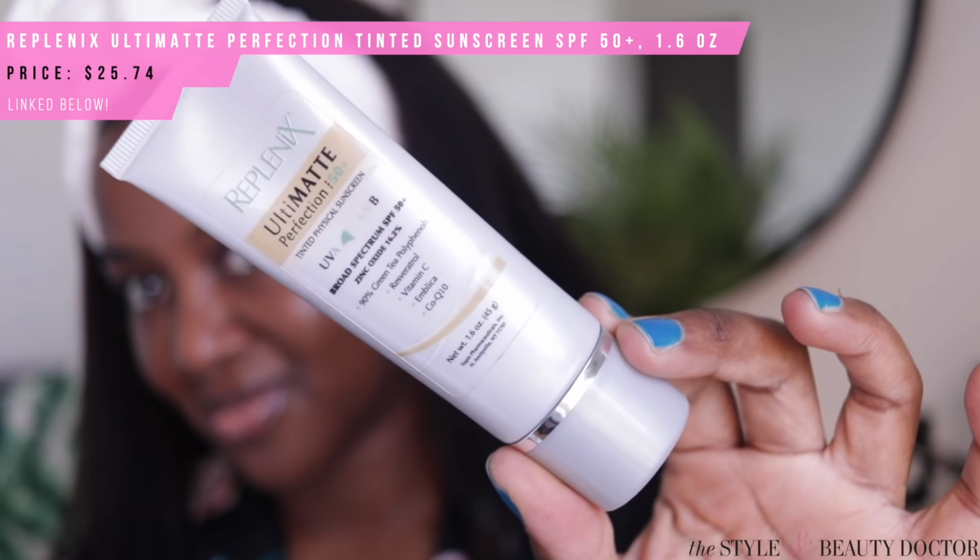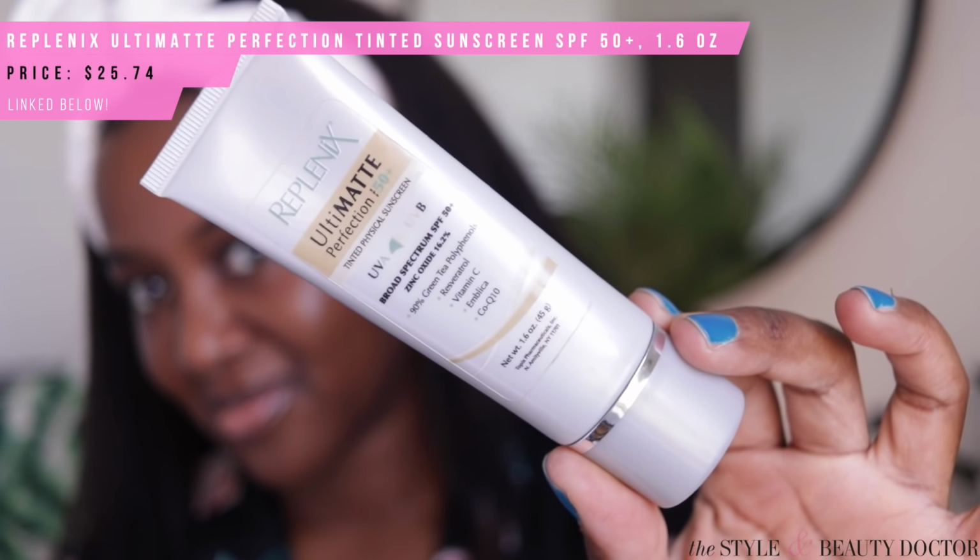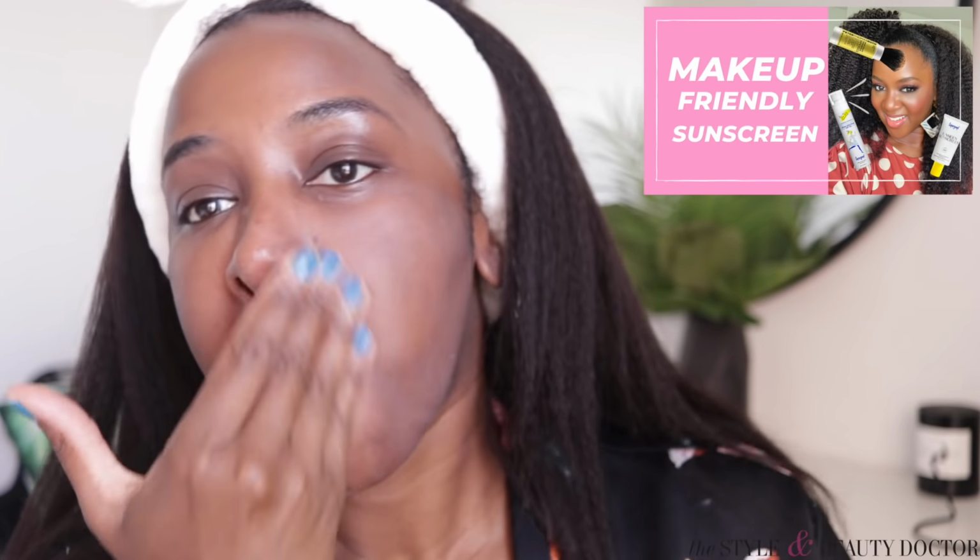So first up, the Replenix UltiMATTE Perfection SPF 50 tinted mineral sunscreen. Now this is the second Replenix sunscreen that I've tried, and I had never heard of this brand before my series. But Replenix knows a thing or two about making a mineral sunscreen cosmetically elegant on deeper skin. I have to say that this one, it blended in really beautifully in the skin.